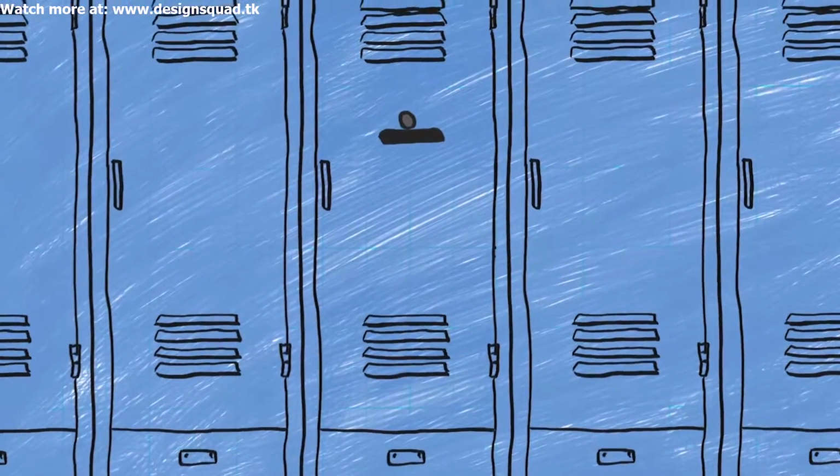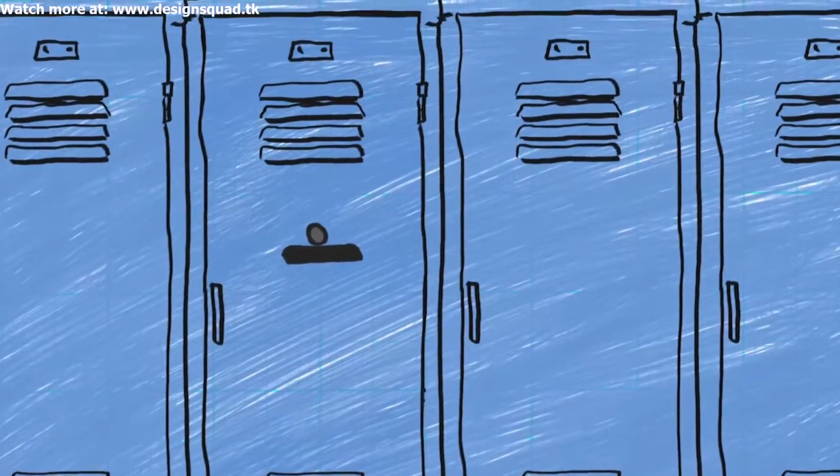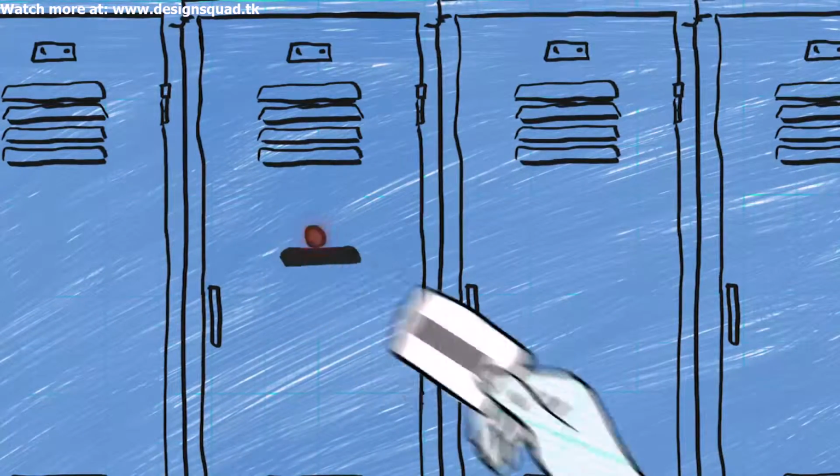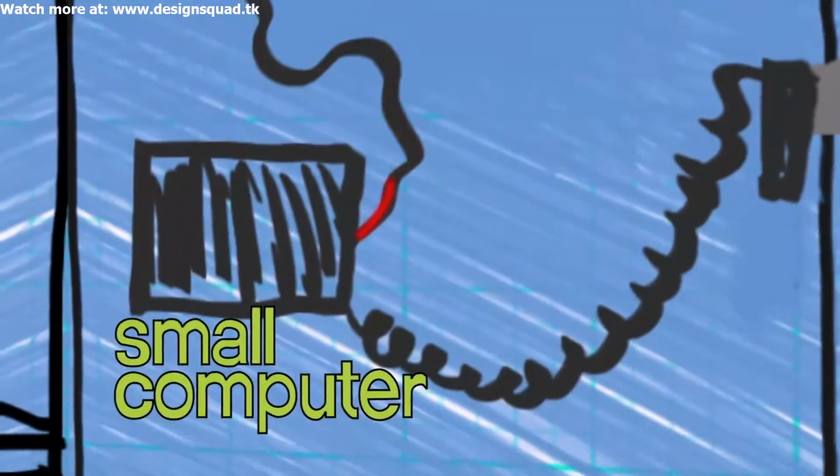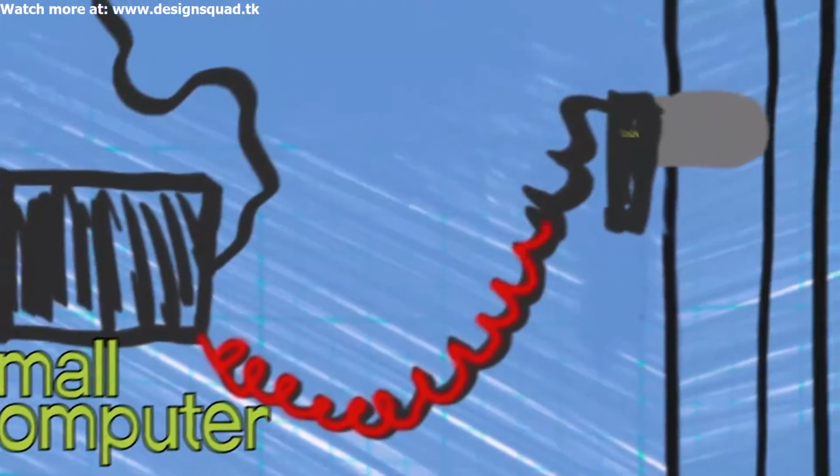What we wanted to create was a locker entry system that uses a key card or barcode instead of a combination. Here's how it would work. A scanner would read the code, send a signal to the small computer inside of the locker, which would trigger a motorized lock to open.